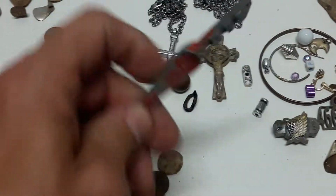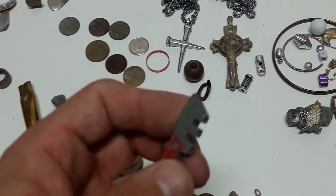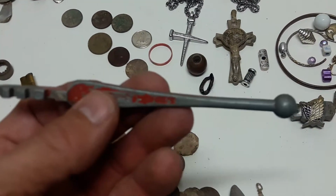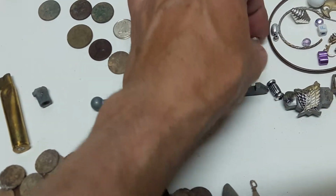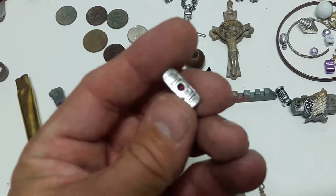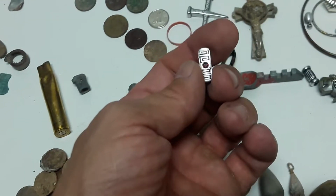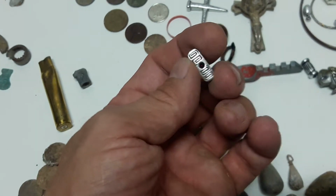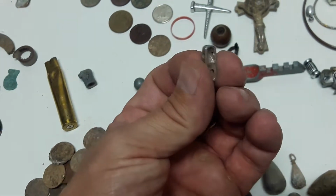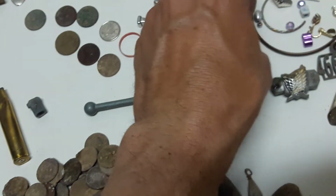Now, one of the more unusual things I found, a glass cutter, about 4 inches deep in the very middle of a park. What a weird thing to find. This here may be silver. This is exactly how I pulled it out of the ground. It was a couple of inches deep. Real nice little red stone in it. Could be a sapphire, but it's just one part of a jewelry of some sort.